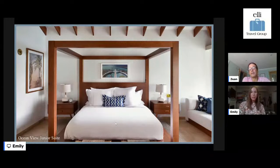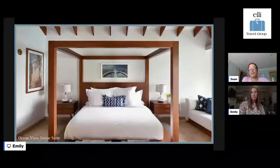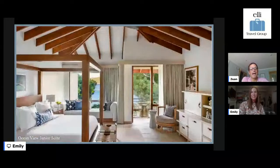Or friends traveling together that want their separate beds will have that bedding configuration in the junior suites. These have the outdoor showers, bathtubs. They're going to be a little bit set back from the beach, but still, I say no more than about a 45-second, 1-minute walk to the sand. Beautiful. And then you can see that lovely Virgin Gorda beach right behind you.